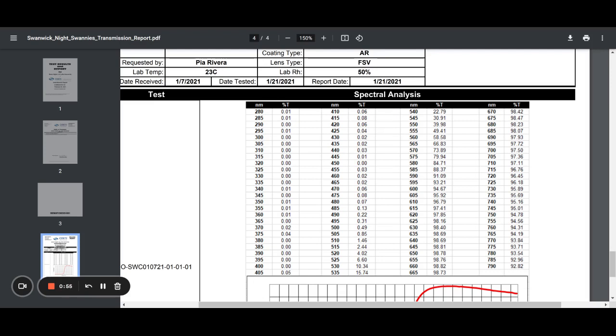Nanometers is how the light spectrum is measured. So blue light operates from 400 to 500 nanometers. Anything below 400 is UV light, and then above 500, it goes into green light, and then so on. On this column, this represents percentage of transmission. So what this means is it's measuring how much light at this particular nanometer was passing through our night lens.